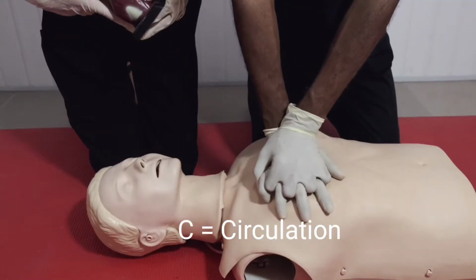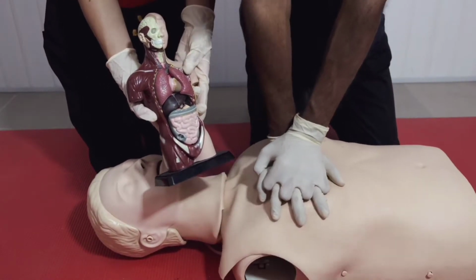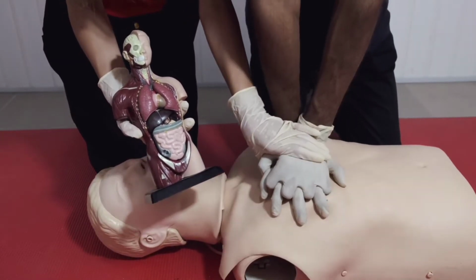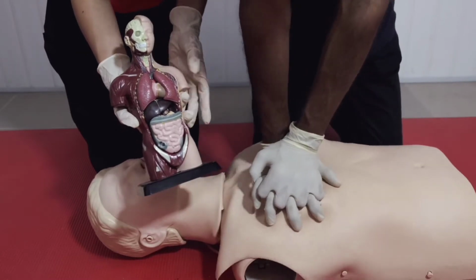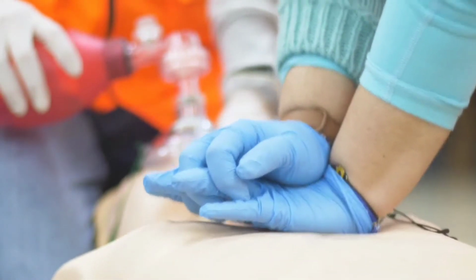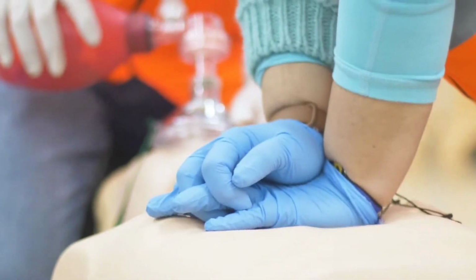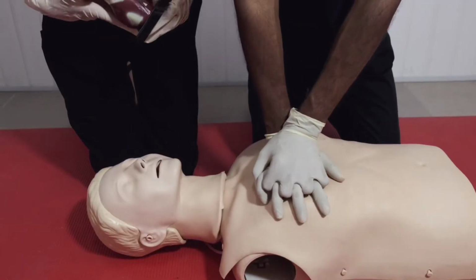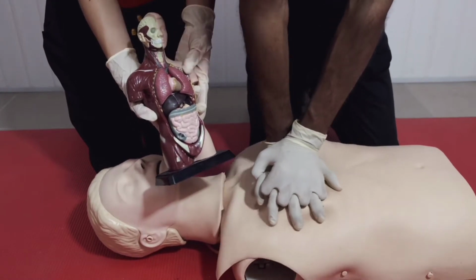C is for circulation. Circulation means the flow of blood around the body, and when the heart stops pumping, we need to take over this role by pushing down hard and fast on the chest. Start by placing the heel of one hand at the center of the person's chest and interlock your fingers like this. With arms straightened, press down hard and fast, letting the chest come back up fully each time.